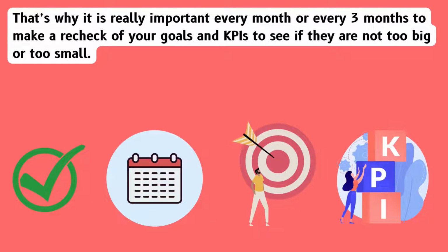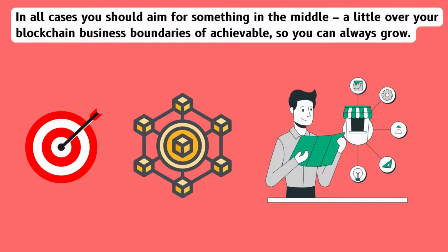That's why it is really important every month or every 3 months to make a recheck of your goals and KPIs to see if they are not too big or too small. In all cases, you should aim for something in the middle, a little over your blockchain business boundaries of achievable, so you can always grow.